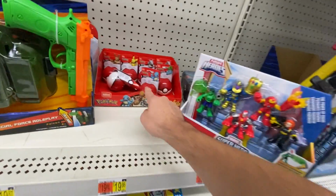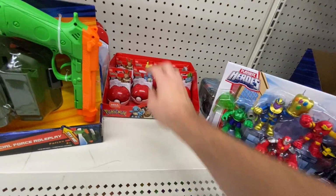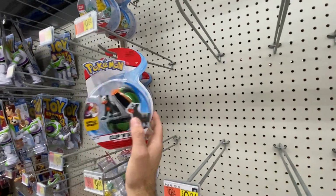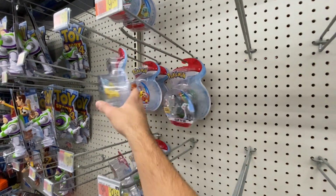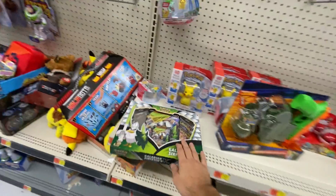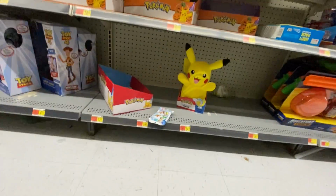Ooh, what are these? These are new. You got some starters in here. And of course, Charmander is probably gone. That's what happens, though. Oh, is this new? Yes, this looks new. They still got these other starters, which are cool, but I have them all. That's it. Nothing crazy. They got fewer cards than usual. Everyone's been buying Pokemon cards right now.